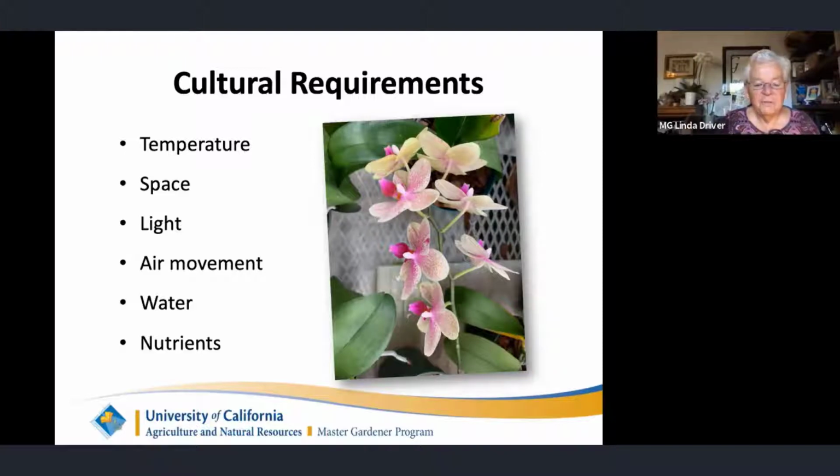Air movement, you don't want them to be in a draft, but you want the air to be able to move around, and you need to water them. And for these orchids, they should get watered and then get watered again just when they're almost completely dry, but not completely dry. So that means usually somewhere between 7 to 10 days. 7 to 10 days is about right. And if you can keep with that schedule, it'll be good.